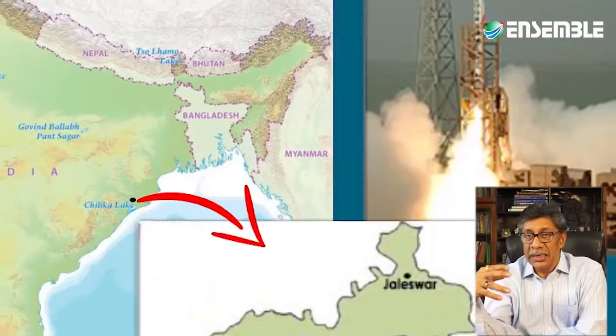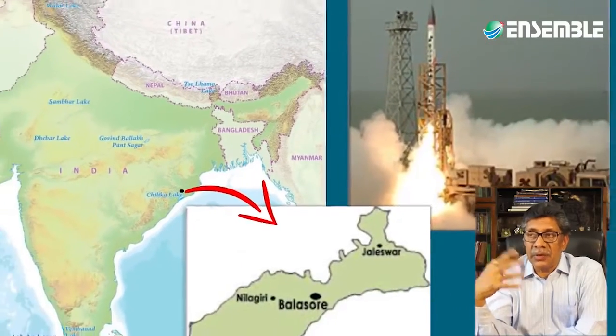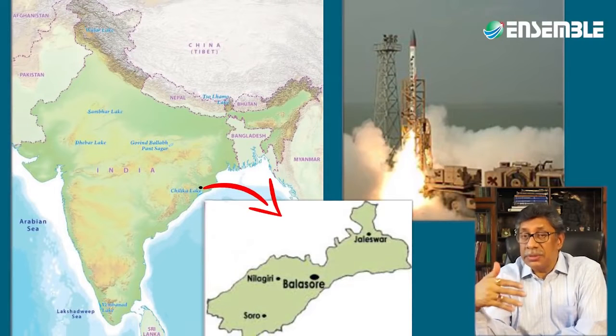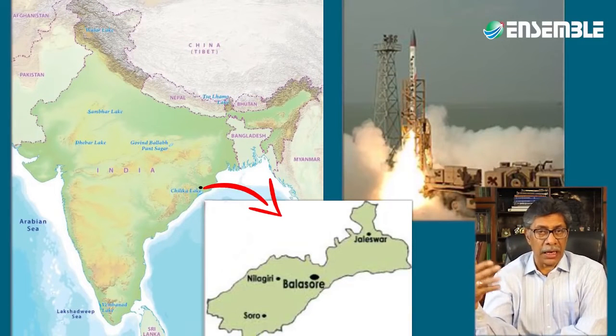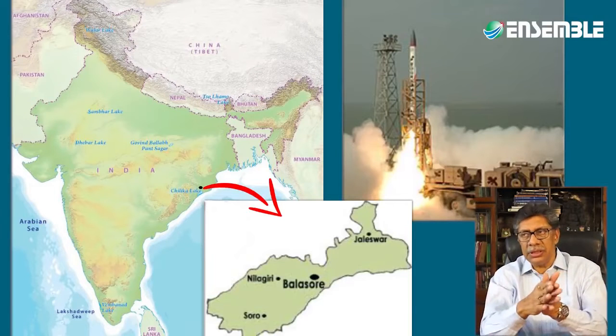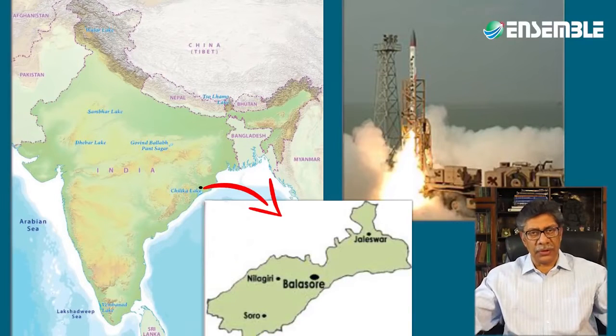Chilka Lake and the regions around Chilka Lake have been used for missile launching stations, particularly Balasore on Sea or Baleshwar on Sea, in around that place, largely because the sea is completely open in front of it. If you take a look at the location of Chilka Lake, then from India it goes on to open a lot of things in this case.